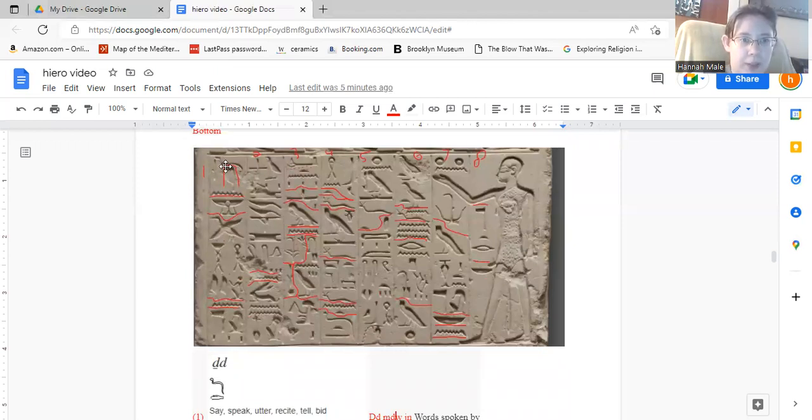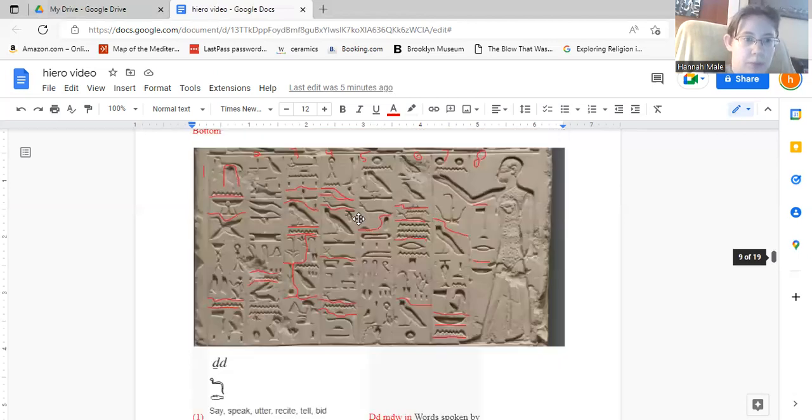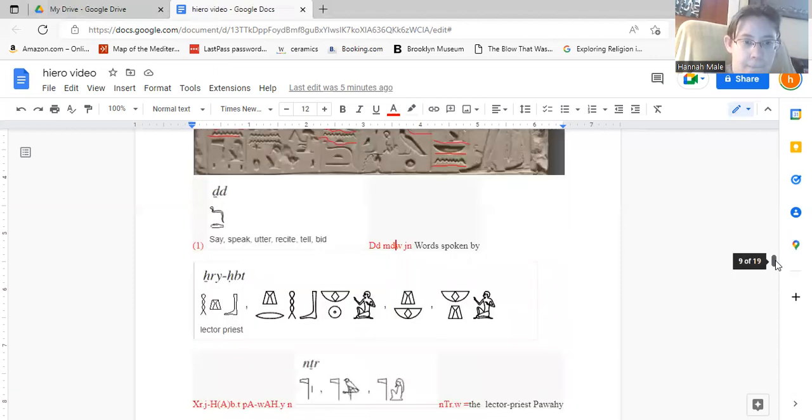Words spoken by. So that's what the words spoken by is, and then this chunk again down here is this bit up here, but it's in its full hieroglyphic form.